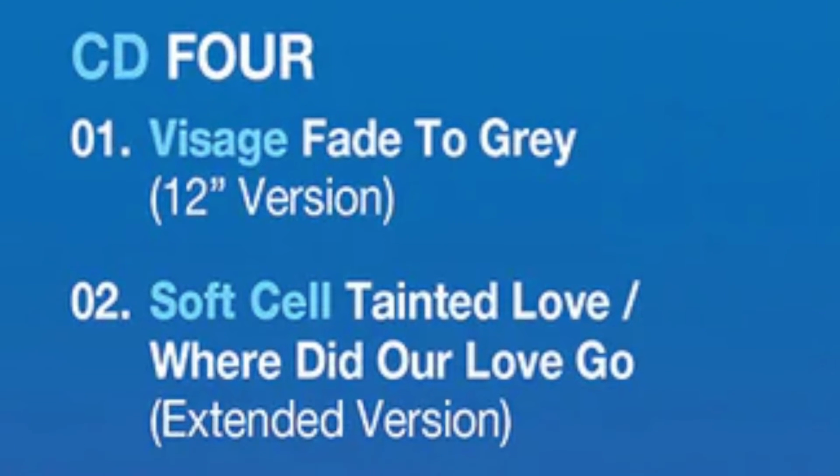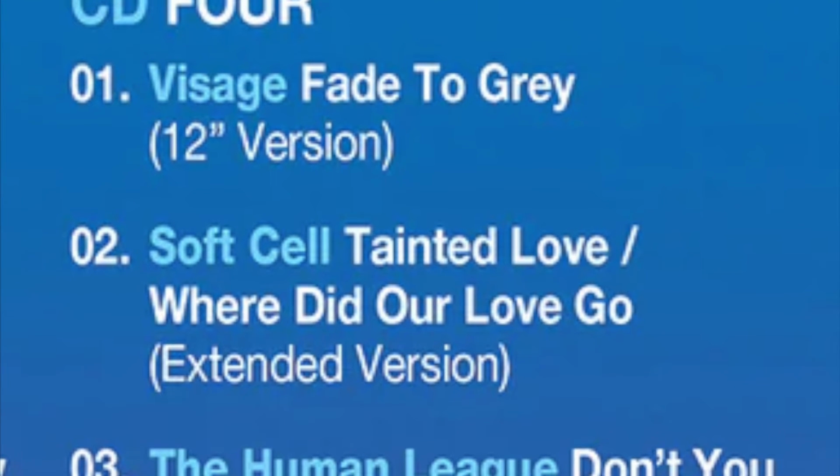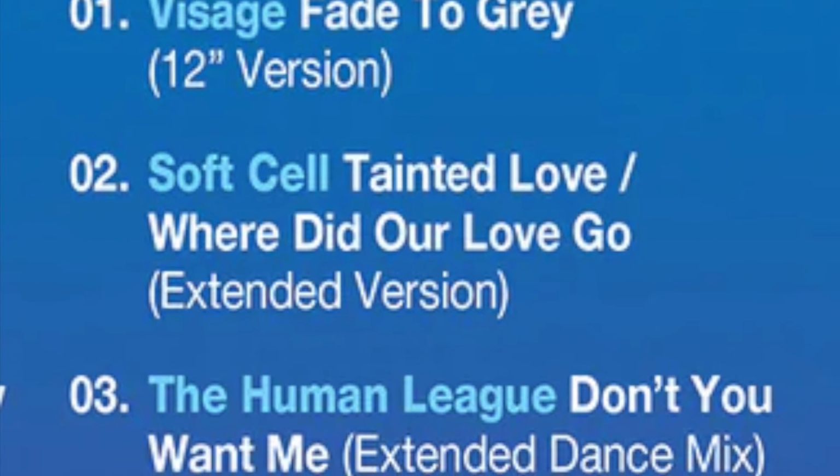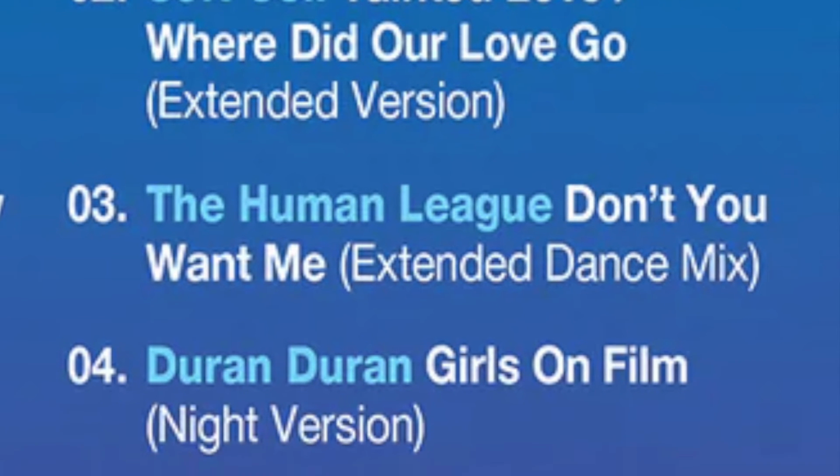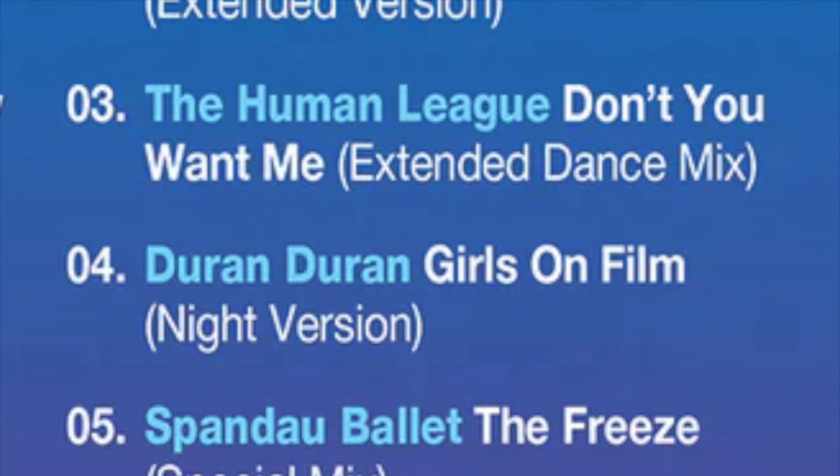This is the 12-inch version. You have Soft Cell with Tainted Love / Where Did Our Love Go, the extended version. The Human League and Don't You Want Me, their big tune of '81, the extended dance mix. Duran Duran with Girls on Film, another big banger there, the night version.